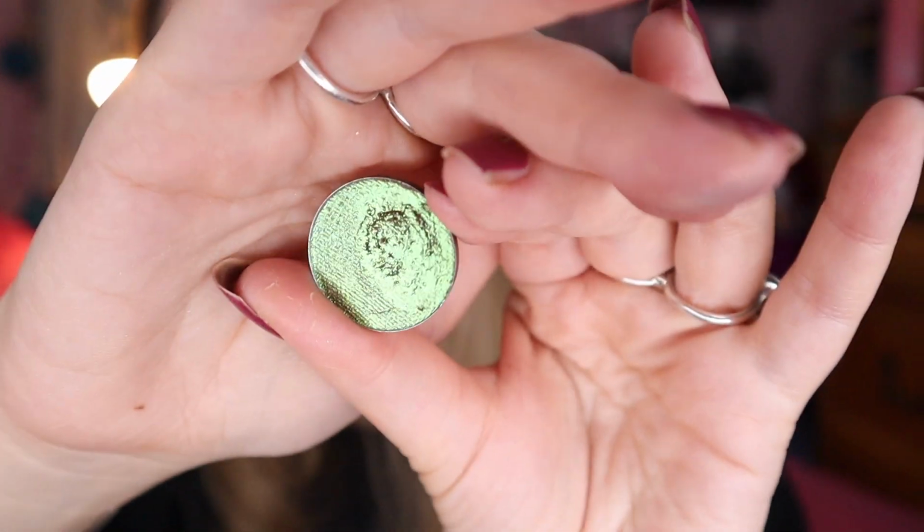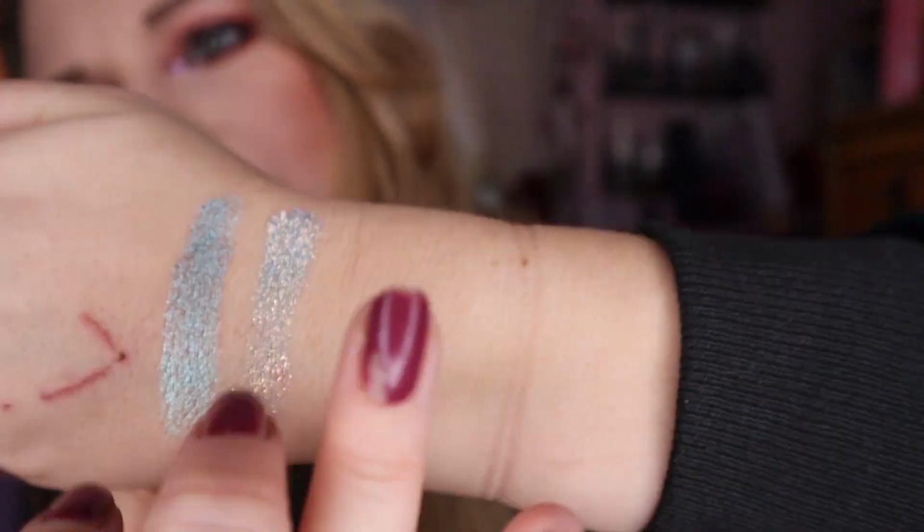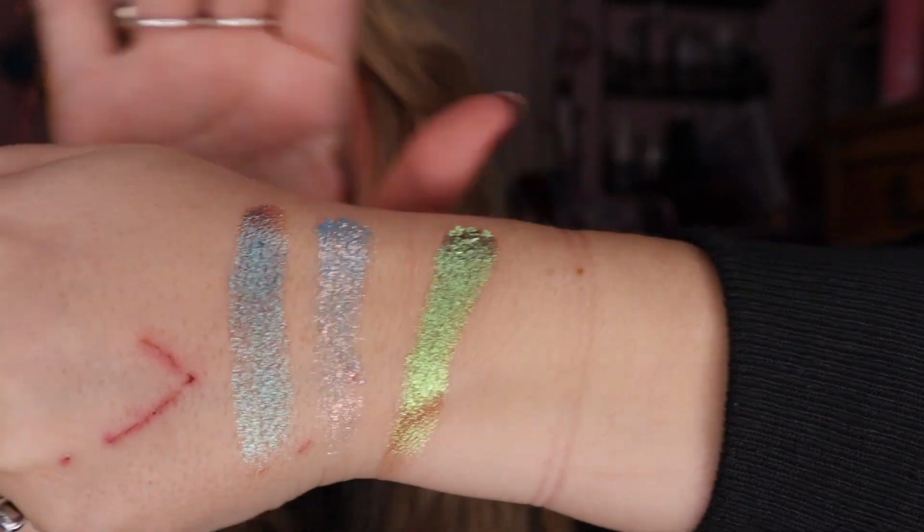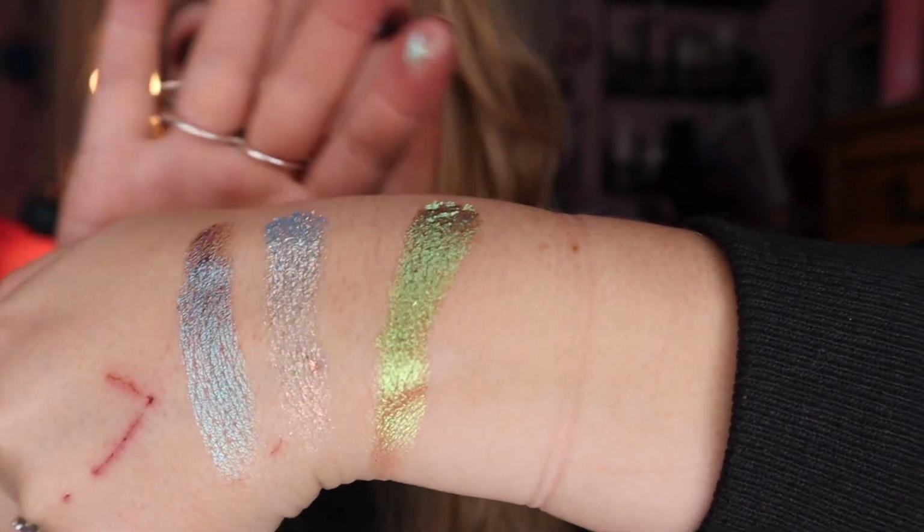This was the brighter of the grungy greens. Again, I really like the feel and the formula. I'm excited to see these next to some of the other ones. Yeah, way brighter. This one looks just blue in comparison.